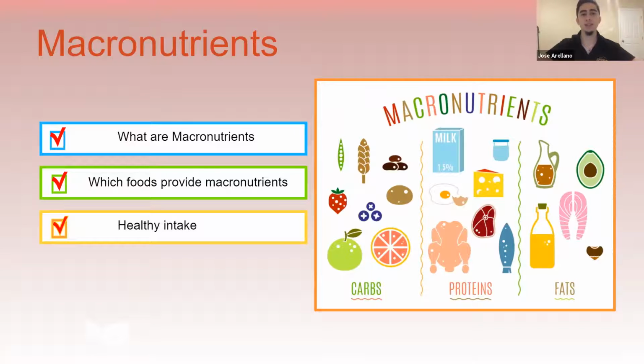So what is a healthy intake? The healthy intake ranges for macronutrients around 60% of the intake from carbs, 30% of the intake from fats, and 10% of the intake from proteins. This is because most of your energy that you consume comes from carbs.